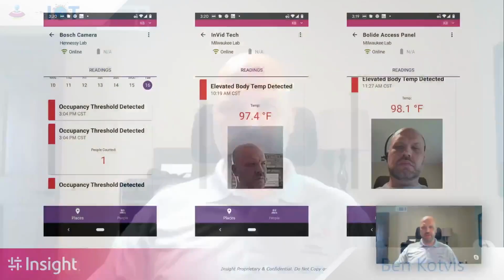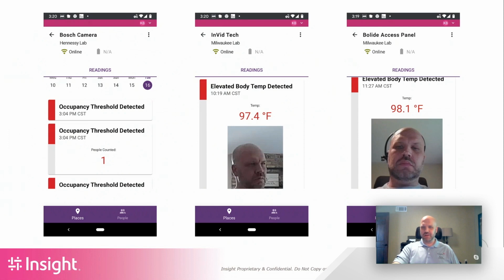And again, all these things have APIs that allow us to capture that information and send it into this cloud platform, so that someone in HR can use this to say, okay, I know who that is, I can go talk to that person, but only they have access to this information. It's not something that's available to all the employees or publicly on the internet.